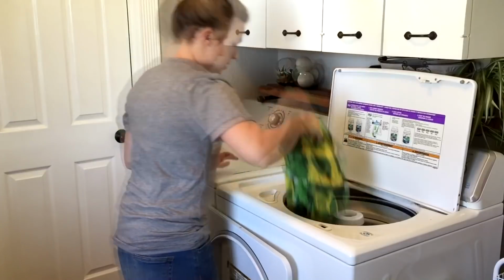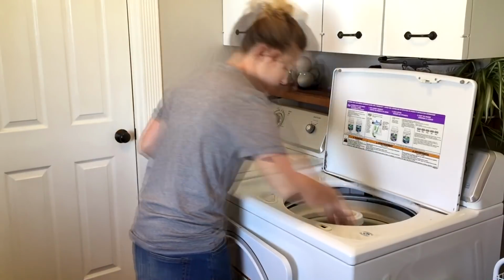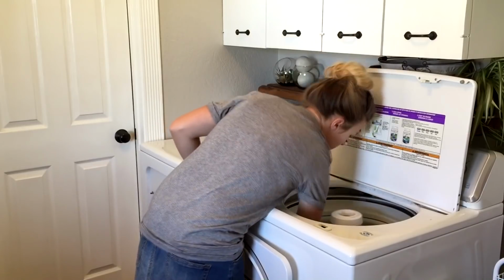The laundry was done in the washer, so I put that into the dryer, and then I started a second load of laundry in the washer.